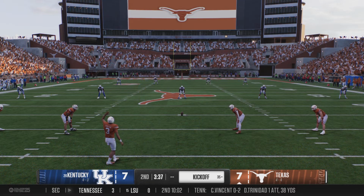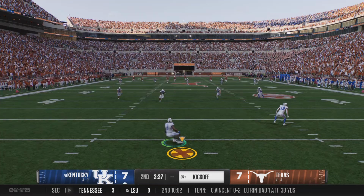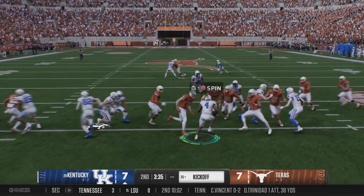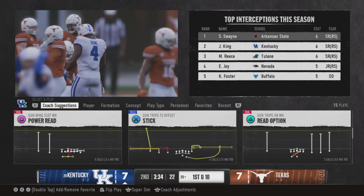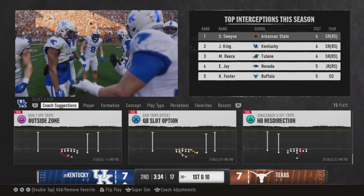It's a tie game. Oh my goodness. Here he comes inside his own five. He was hoping for something a little more dynamic, but they get him on the ground at the 20. Kentucky has it back, and the big blue offense takes the field.